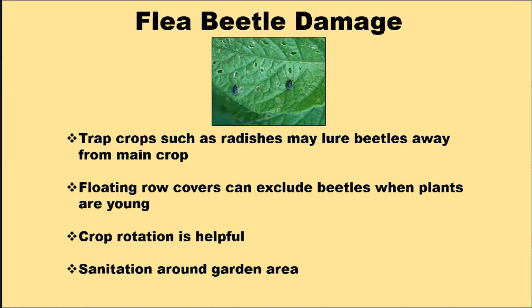Crop rotation is helpful. If you have beetles on your bean plants, the next year you're going to want to move those bean plants to another area, because the adults overwinter in trash around the field margins of your garden. Then they lay their eggs in your garden area in May. And that's why sanitation around the garden area is very, very helpful, and why crop rotation is also very helpful.